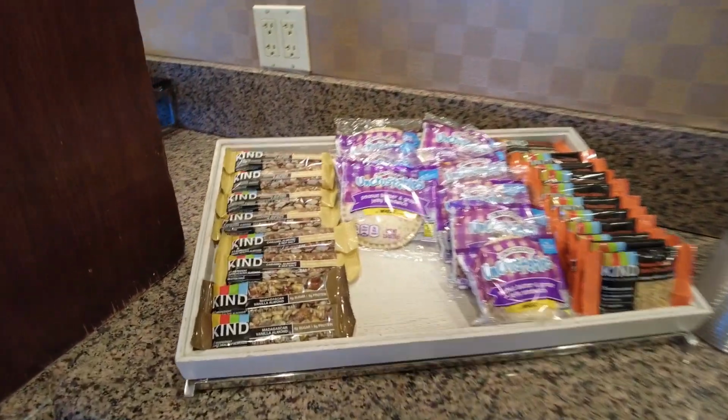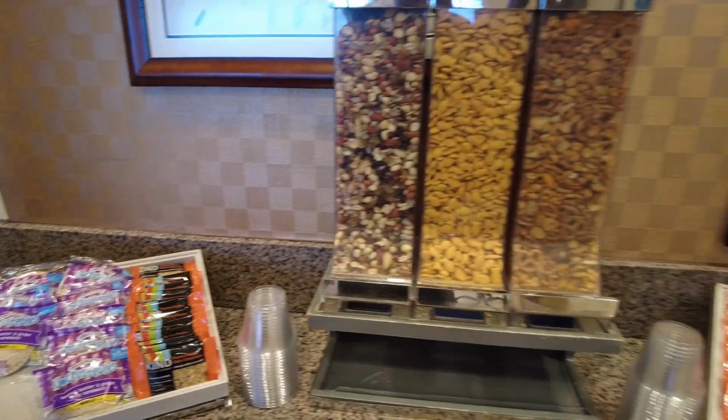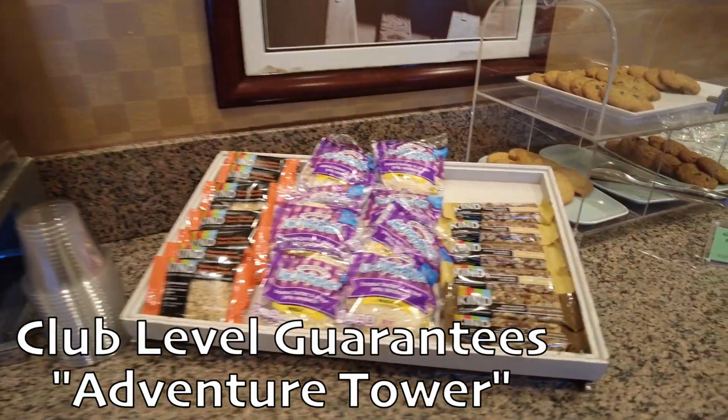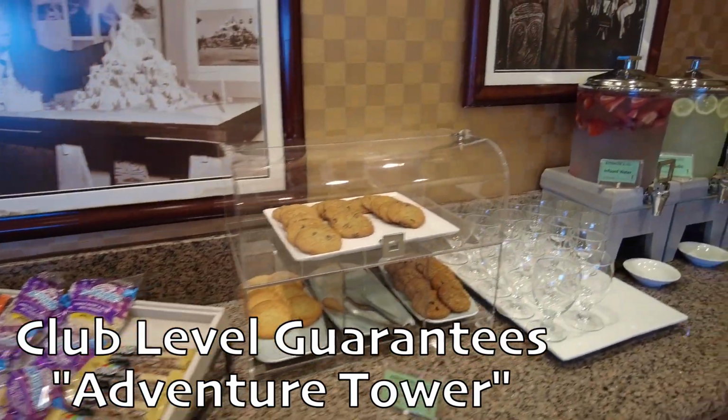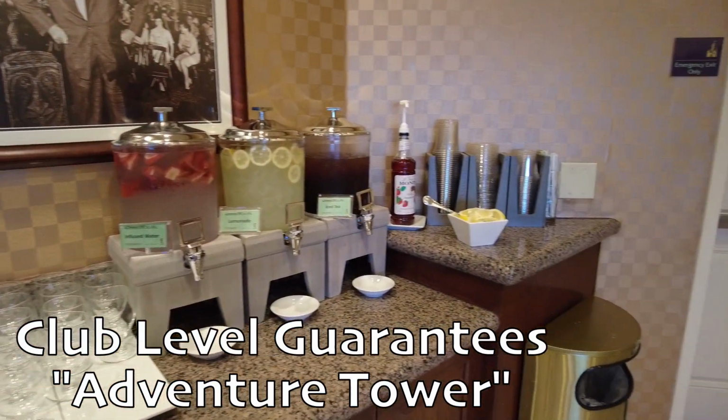Concierge is just on the 11th floor and in the Adventure Tower, which most people want to be in because it's closest to the park. But the only way to guarantee that you are in this building is to be concierge. So let's show you guys our room.